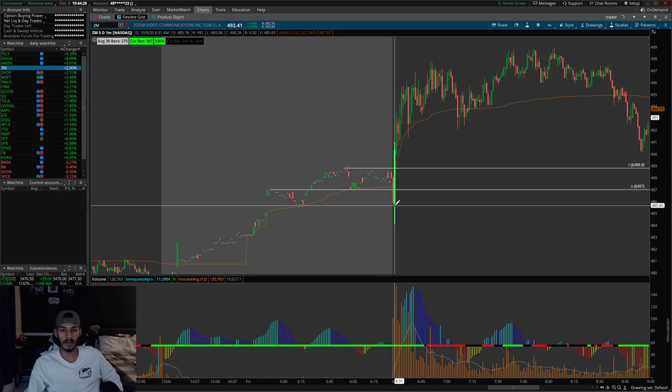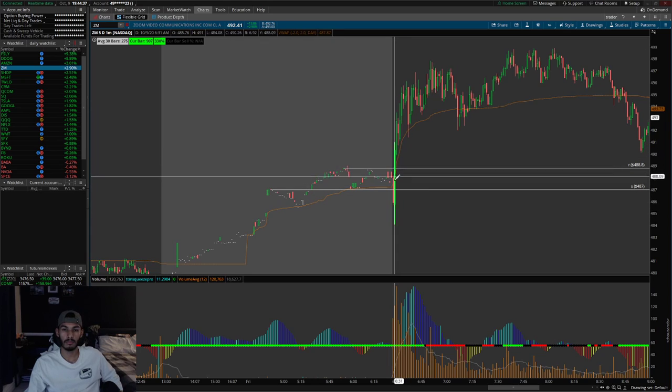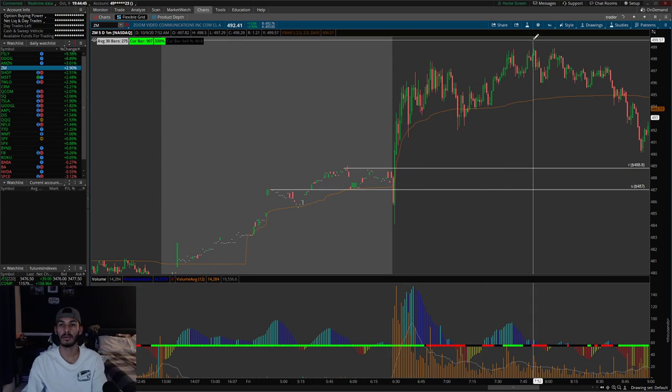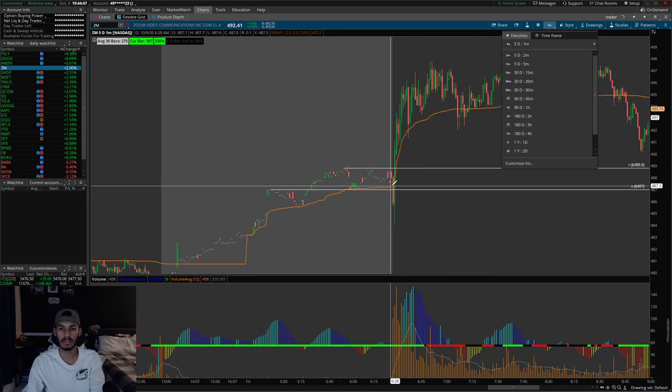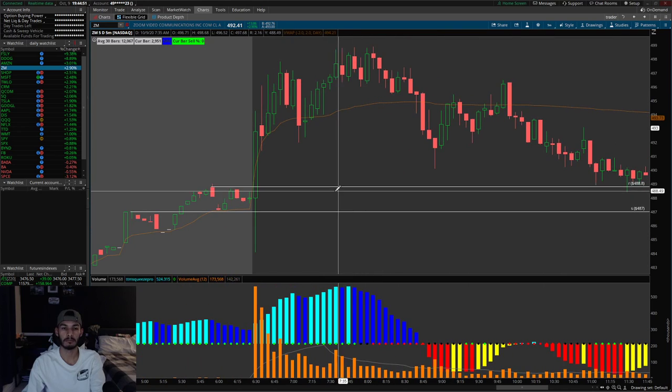Essentially, shorts got trapped here, and then you can see market buyers stepped in, and the next candle broke the previous candle. We broke VWAP, and we also broke resistance. So on a 5-minute time frame, this is what this looks like, or I saw this happening in real time.